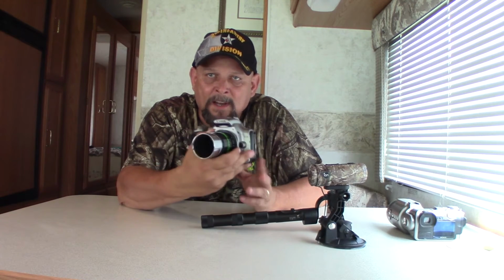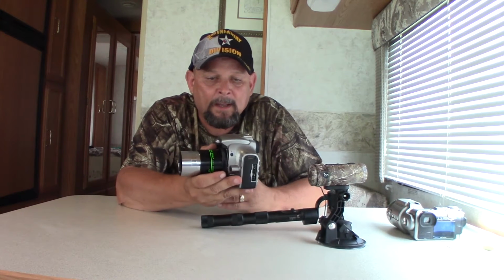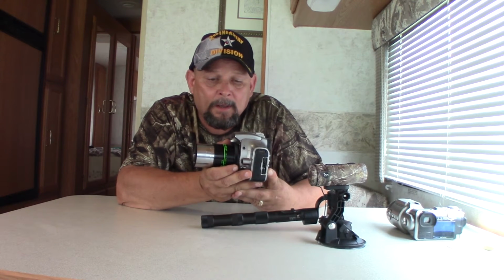I took several with it. What I found was it's not nearly as sensitive as my purpose-built astrophotography cameras, and it has no cooling. You see, my astrophotography cameras can be cooled to 15 below zero, and that prevents a lot of the noise in the image, because I'm taking very long exposures when I'm doing astrophotography. Some of my exposures are up to 30 minutes long.